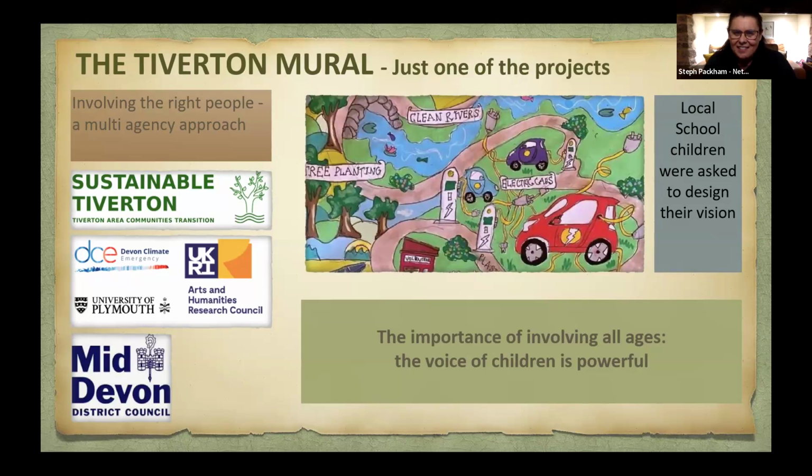The picture there is actually artwork by my daughter. So even right at the very first earliest stages of this project, Sustainable Tiverton went out to all the local primary schools and secondary schools and said, what would your net zero vision look like? What would Tiverton look like if we really had reached this? And lots of children participated. And my daughter actually won the competition. And it was from her artwork, which is actually probably 4 times bigger than what you can see on the screen, that they asked her to get involved as the youth voice for this particular project.